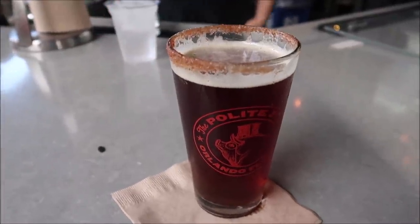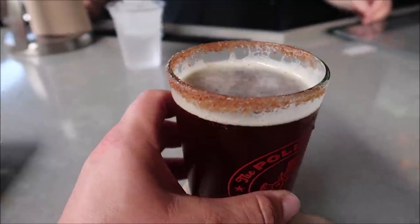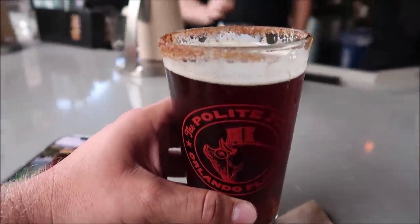Here it is, the Ravenous Pig Pumpkin Squash Ale. And take a look at that. I love it. A little cinnamon sugar on the rim. And this just looks so good. I'm loving the little cinnamon sugar on the rim there. So cheers. Cheers to pumpkin squash ale. Oh yeah, that's so good.